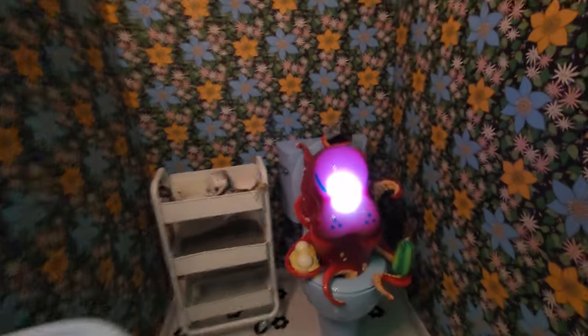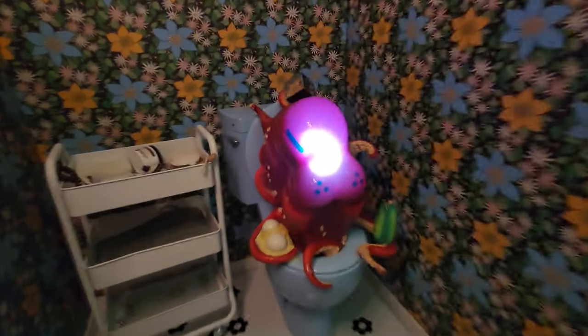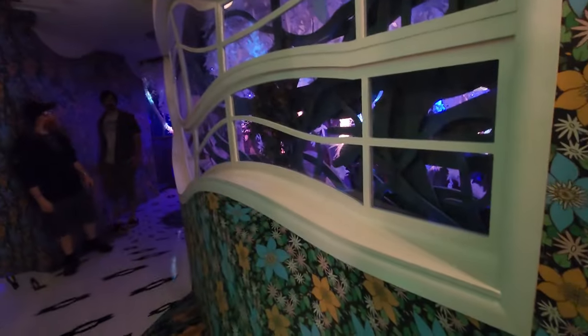And in we go to the bathroom. And there's a monster, an octopus. Well, not what you wanted to show, that's for sure. No, not at all. Not a lot of privacy in here either.